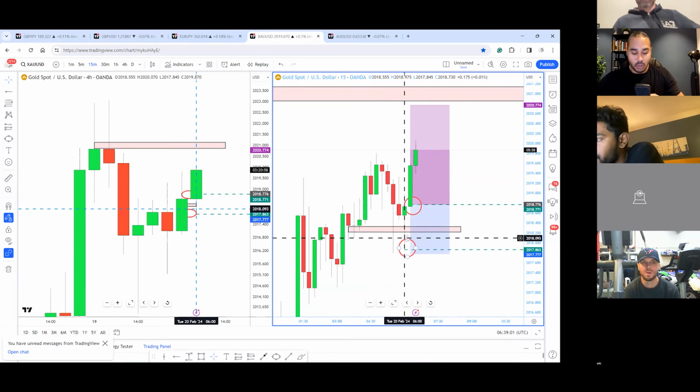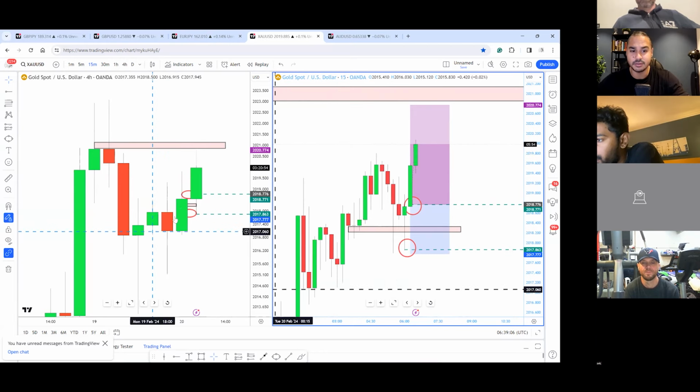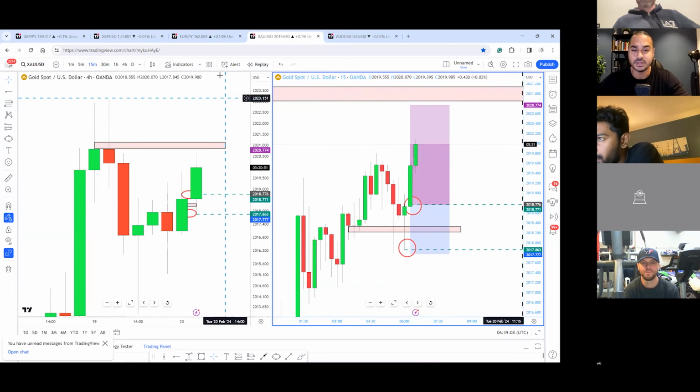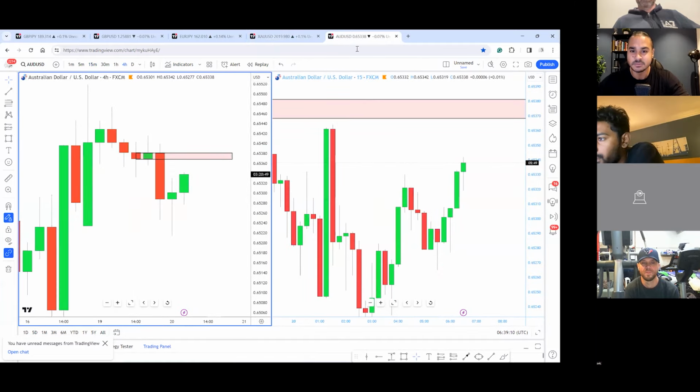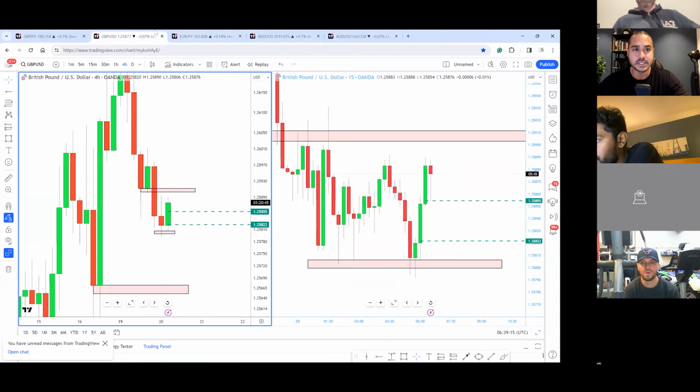So this is how I trade. If you're swing trading, then you know it's all different, right? You might be looking for a break, retest, continuation, but that's not my forte. It's not my forte because I don't like it. Could be my forte, but I don't like it.